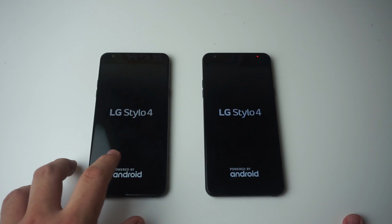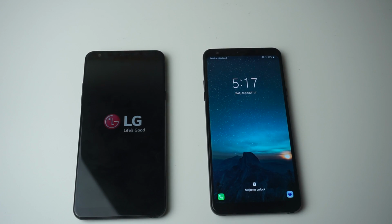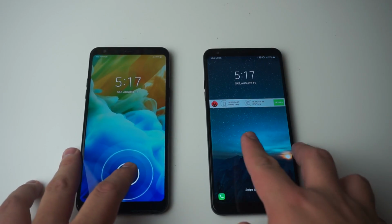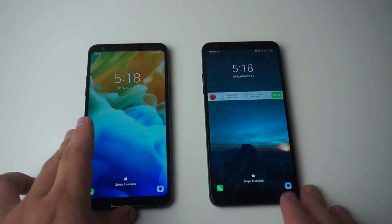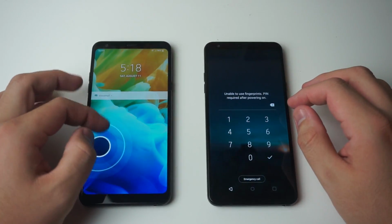Now keep in mind the Boost Mobile one's on the left, the Metro PCS is on the right. Okay, so the Metro PCS one did boot up first. Still waiting on the Boost Mobile, and the Boost Mobile one finally booted up. Okay, so Metro PCS wins for the first part of the test. Let's go ahead and open these devices.